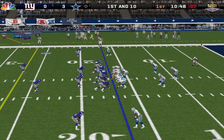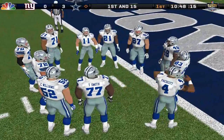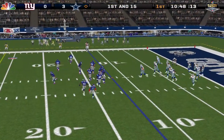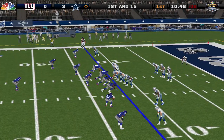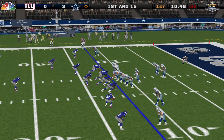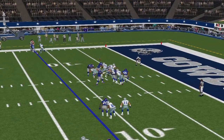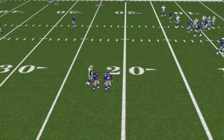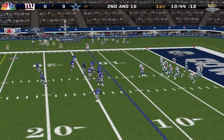New York comes out in a 4-3. They'll blow this play dead because there appears to have been early movement. So now it's 1st and 15 after the penalty. Out of the shotgun. Elliott moves in motion. Gets rid of it. Ooh, nearly picked off. Webb with the coverage, the intended receiver on the play.